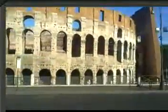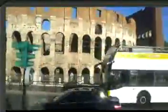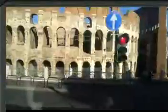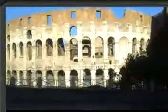And the shape of the Colosseum, imagine that the Colosseum is the largest amphitheater of the Roman Empire, could accommodate 70,000 spectators.